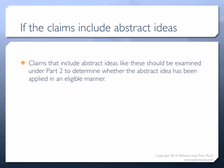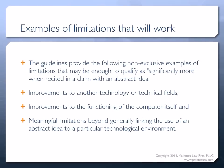If the claims include abstract ideas. Claims that include abstract ideas like these should be examined under Part 2 to determine whether the abstract idea has been applied in an eligible manner. Examples of limitations that will work. The guidelines provide the following non-exclusive examples of limitations that may be enough to qualify as significantly more when recited in a claim with an abstract idea: improvements to another technology or technical field, improvements to the functioning of the computer itself, and meaningful limitations beyond generally linking the use of an abstract idea to a particular technological environment.